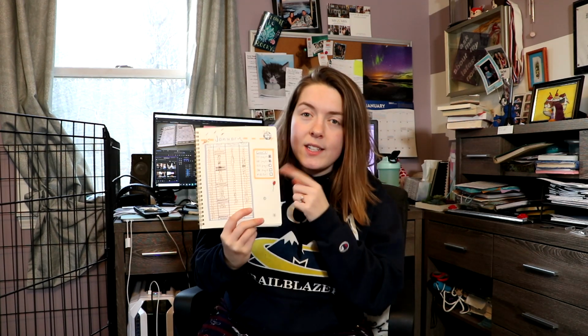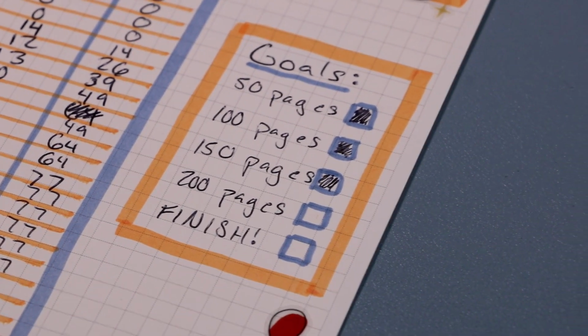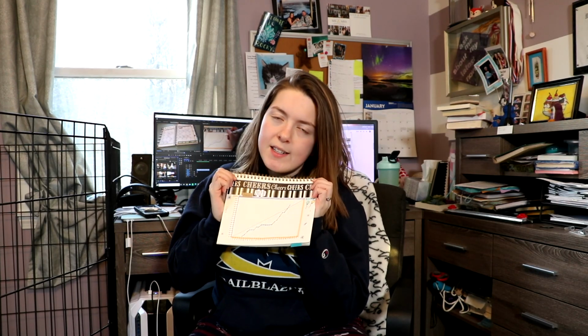And then lastly, you see another little chart down here. That's just the goals. So every time I reach a goal, I can fill in the bubble. So we have like 50 pages, 100 pages, 150 pages, 200 pages, and then when I actually finish writing the manuscript.